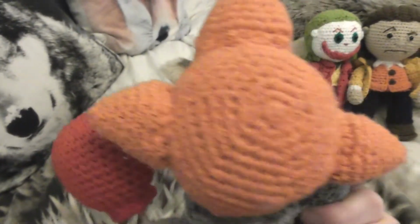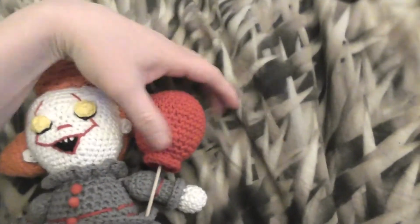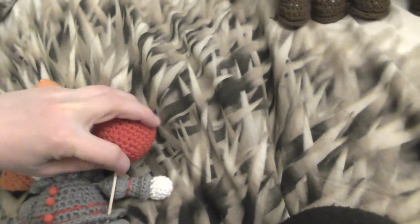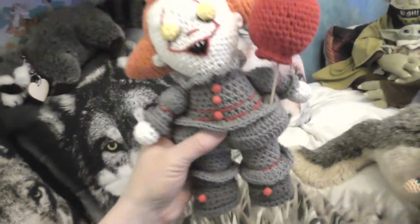Obviously, she has lots of talent and she's really good at this. So, thumbs up for her. She sure made a gorgeous job on this one, and this is a lot of work. She even added a balloon. It's just that the balloon doesn't stay on. So there is this little wooden stick, and you just put the balloon on top, and so it's gorgeous.